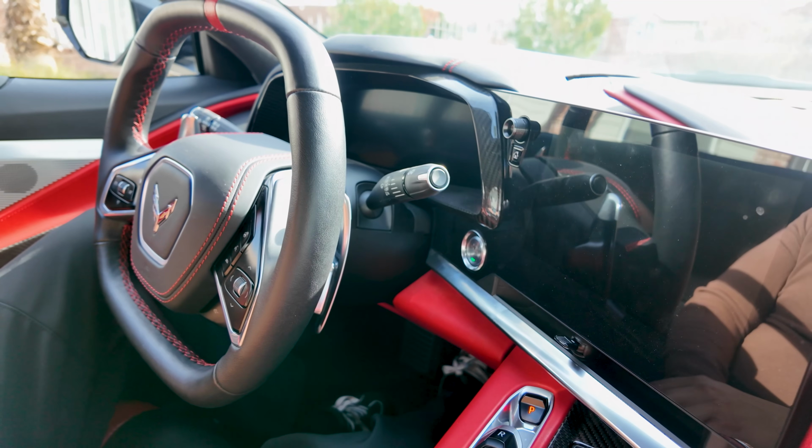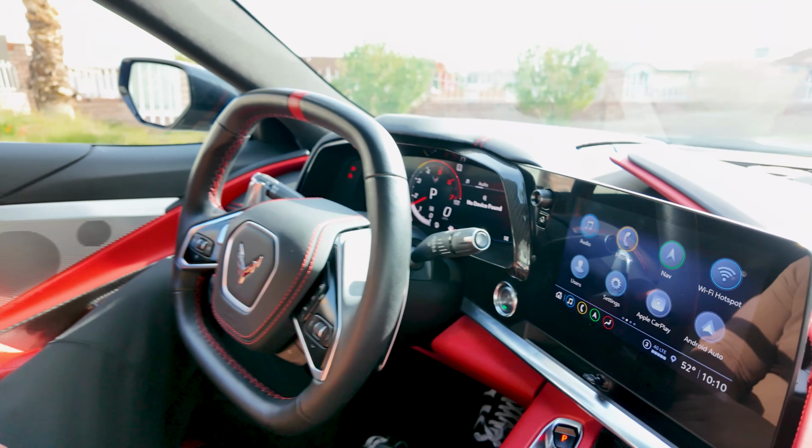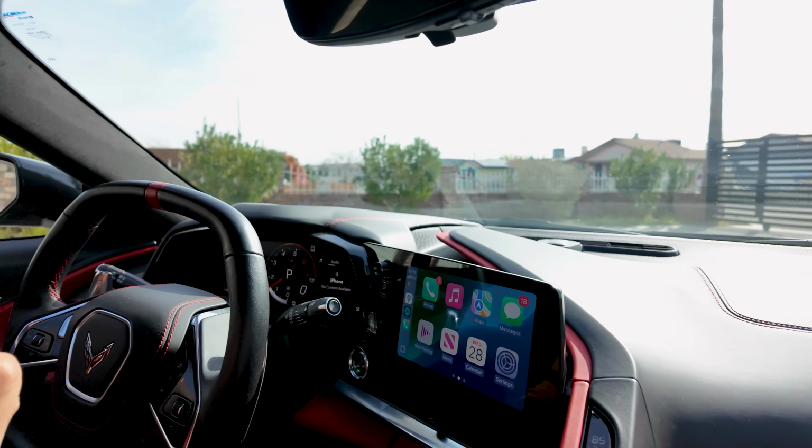Let's get this started. Nice little cold start, even though I just started it. It is the winter, so it sounds extra aggressive, which is pretty cool. If you have an iPhone, it does have wireless CarPlay. As you see, it connected automatically.